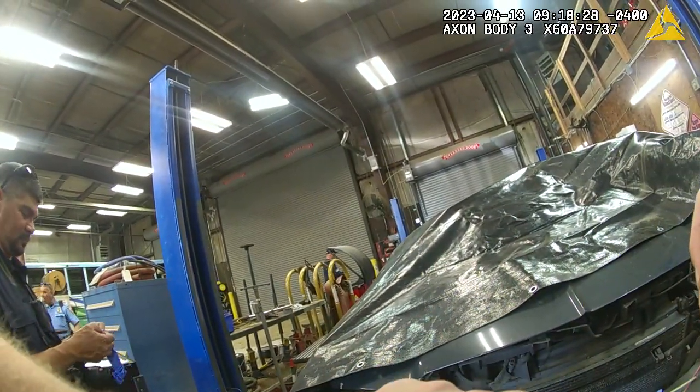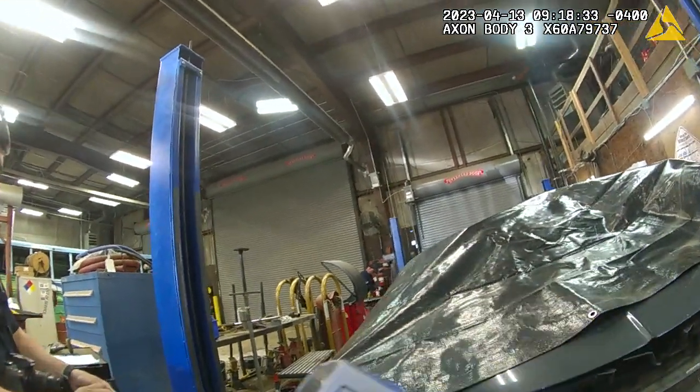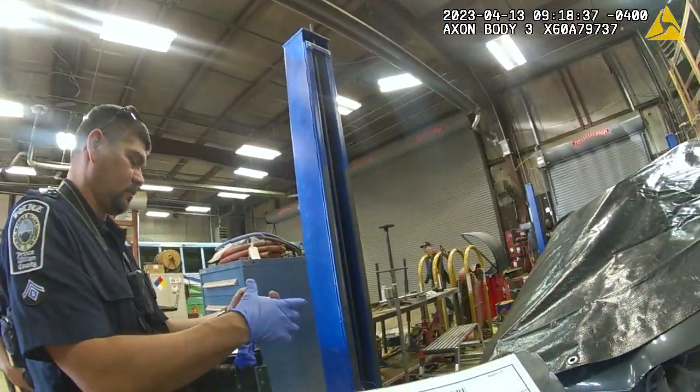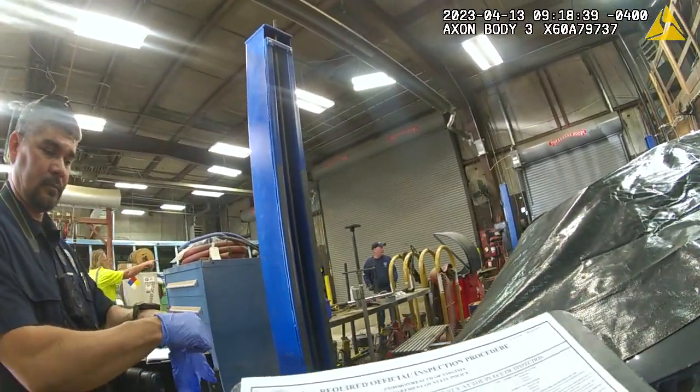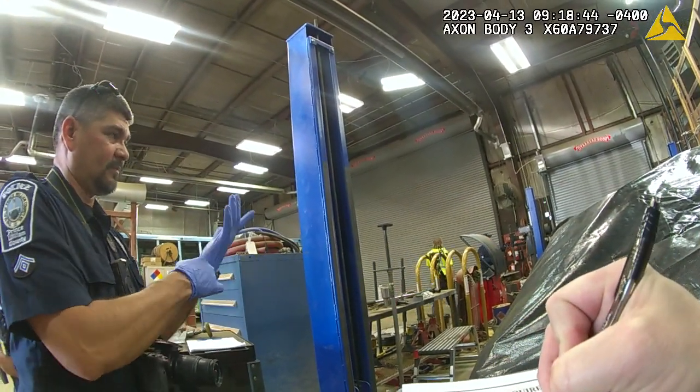Today is Thursday, April 13th at 9:18. We are starting the inspection of the vehicle. We are not removing an old inspection sticker, and we've already driven it into the inspection lane.